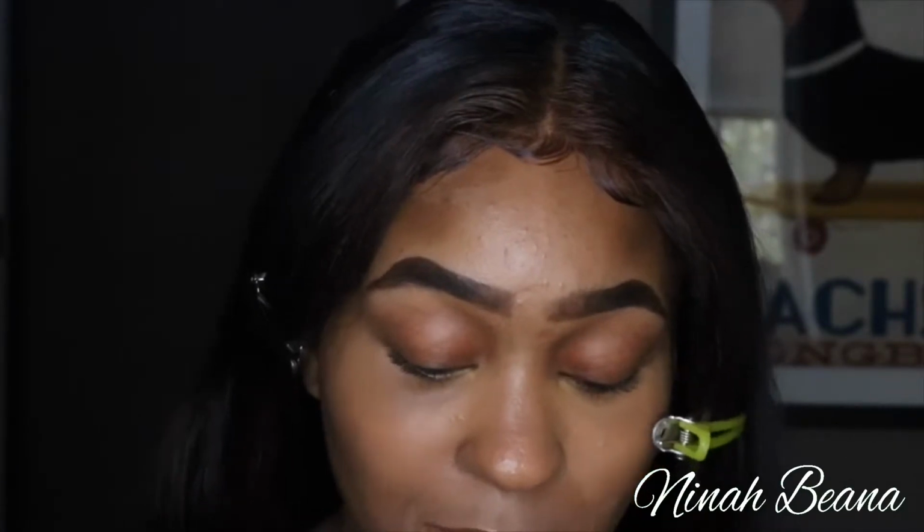But around my smile lines and mouth area, I cake it on because I don't like my smile lines. I don't like how it creases into my makeup, so I like to do whatever I can to prevent it. So this is what I do. Blend it out right quick because I was talking.